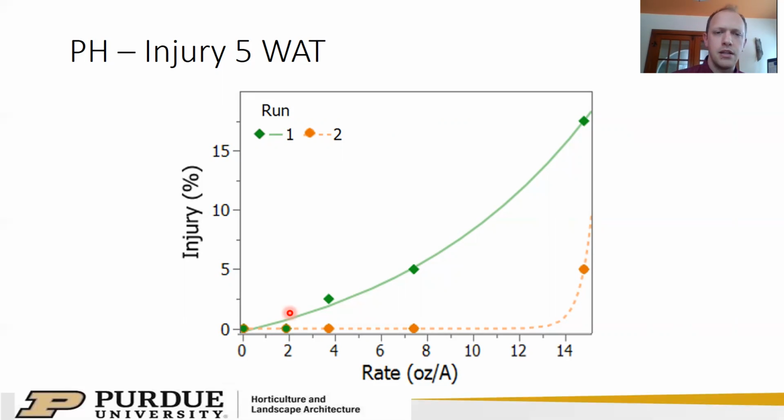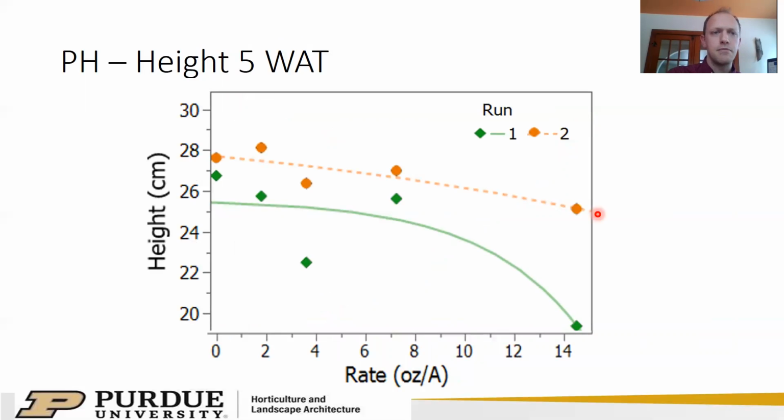Run 1 is the green line there. Run 2 is the orange line. And like I said, if we put a line at 10% injury, which is kind of a threshold we might say is acceptable, you can see that we'd have to be up around 11 ounces of product to the acre to get 10% injury in run 1. And then in run 2, you'd have to be closer to 15 ounces to the acre to get 10% injury. So not a lot of injury at 5 weeks after planting.